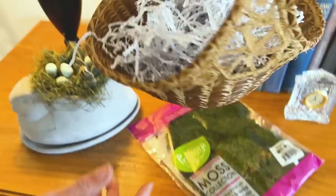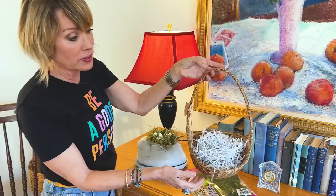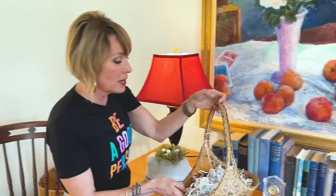And isn't this Easter basket adorable? Pretty, Linda. It was made by my sister in North Carolina, no less, from some of the things on her property, and she hand wove this, so it's especially dear to me. So this would be another type of Easter grass that is not quite so cheap looking.